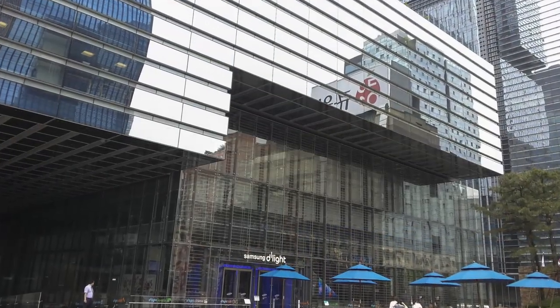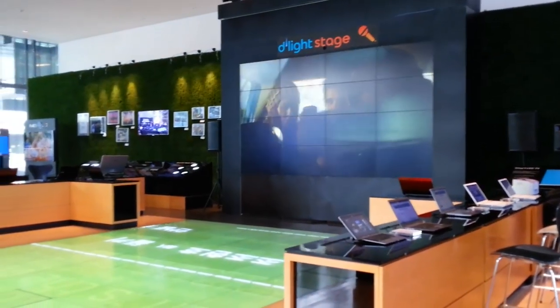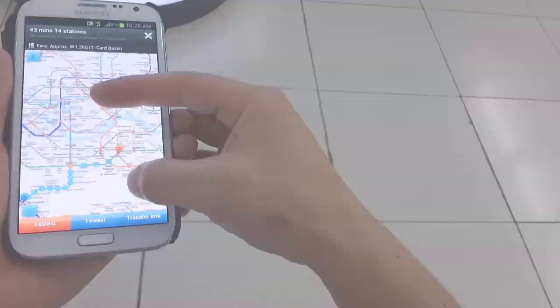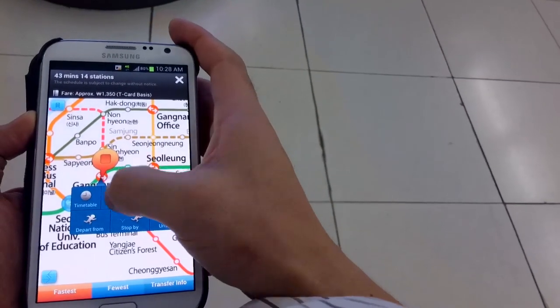a square glass cube. It is composed of three floors, one being a massive Samsung store, the other an exhibition floor with a dance hall, although I doubt it gets regular use, and the third floor kind of resembles a science museum. It is in Seoul, Korea, and you can enter it through the Gangnam subway station exit 8.